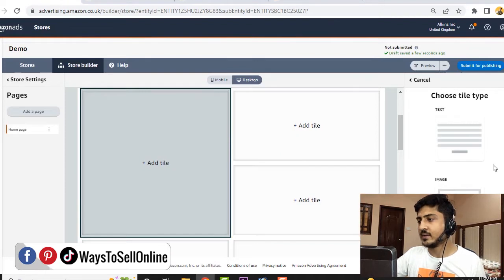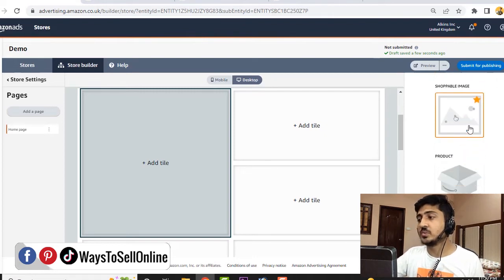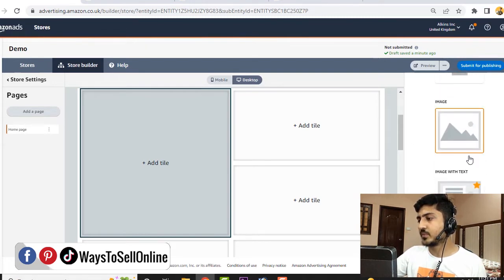Click on add tile, and you can see that here it is giving us multiple options. The option to add text, the option to add image, image with text, shoppable image, which means that when you click on that image, that will be linked to your product and that will redirect your buyer to your product. And you can see that here's a product and here's a video. So let's just use this first tile for product. So after clicking on add tile, you have to click on product.